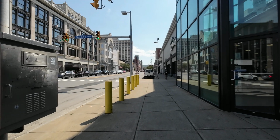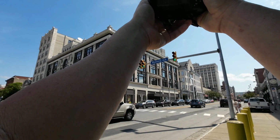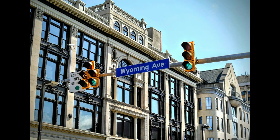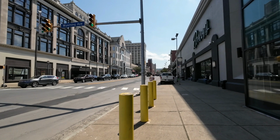Another shot I can grab here is the street sign with the traffic lights and the buildings in the background. Makes for a nice backdrop. There we go. And I had my aperture set at 3.5. I didn't want the background too blurry because the building is beautiful. I want you to be able to see that.